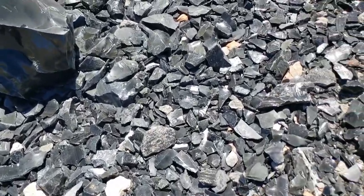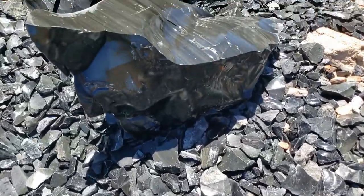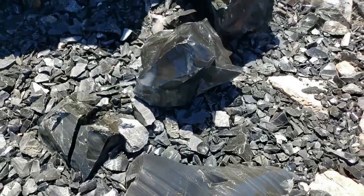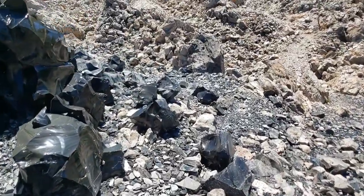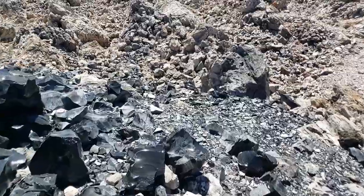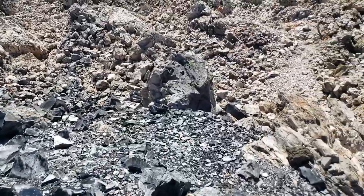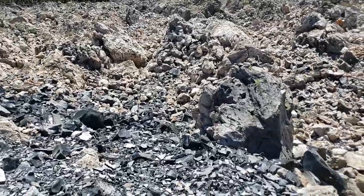This is a look at the ground. You see all this, the little pieces of obsidian. And like I said again, very sharp. Easy to cut yourself. And this is about the place where I sat when I played the handpan in the other video.